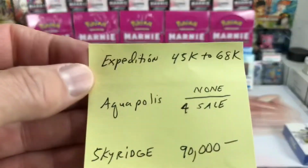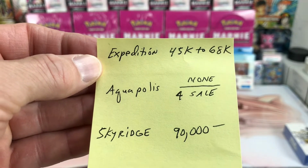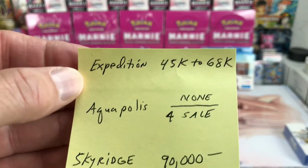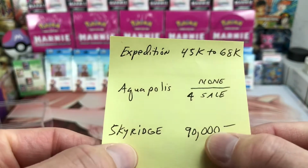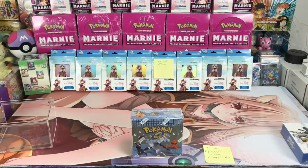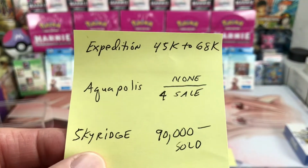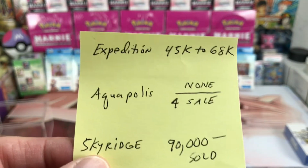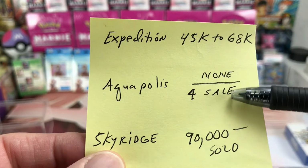So Expedition came before Aquapolis and Skyridge came after. Skyridge actually sold for $90,000. Let me put that on there. This sold. The other ones are listed because these things are super hyper rare. So Skyridge sold for $90,000. Expedition is listed for $45 to $68, and this is not.